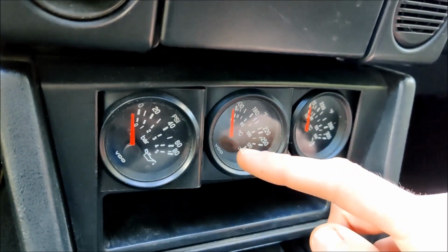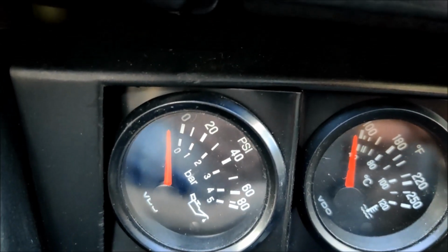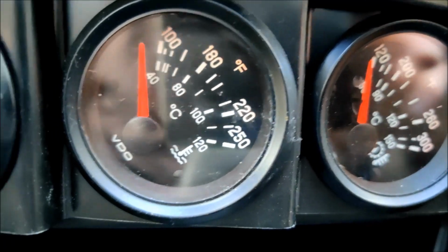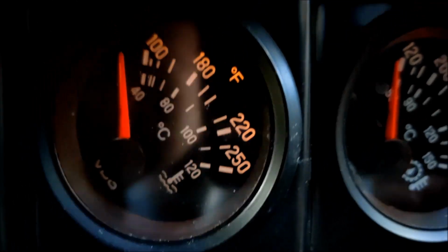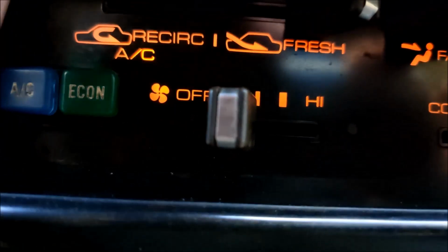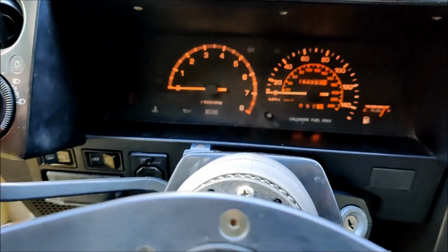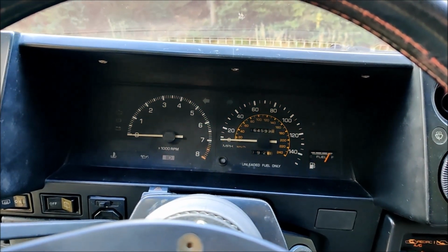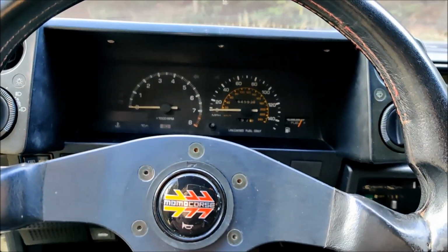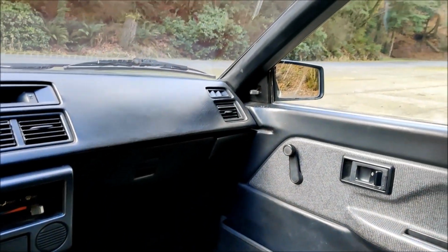VDO gauges, which are the only gauges I run in cars. They're amazing, and they're also orange as well. Orange bulbs in them. I don't know if you could see the difference. There you go, you can kind of see that. So they match as well, and so do these. I put orange bulbs in everything because it looks great, and that's kind of what I had in my SR5 with the 20 valve. Everything I've done to this car, I've tried to replicate that car and the way it felt. That's kind of the build ethos of this.